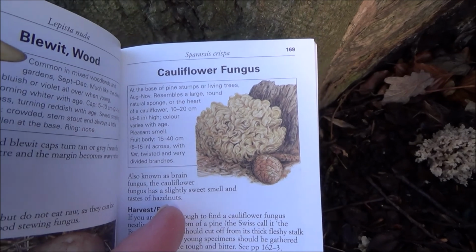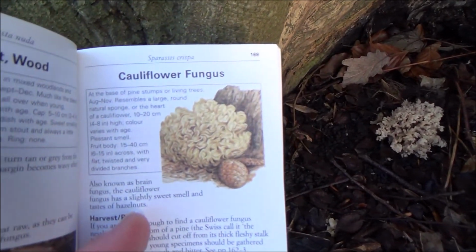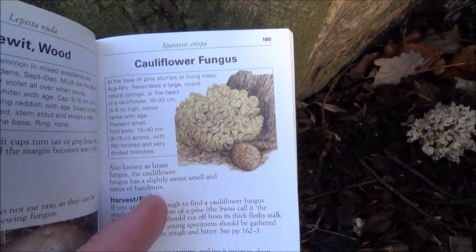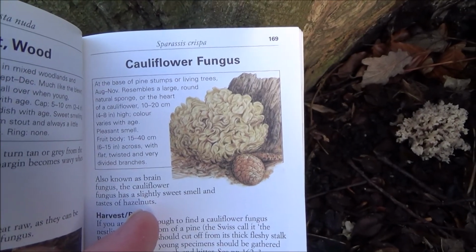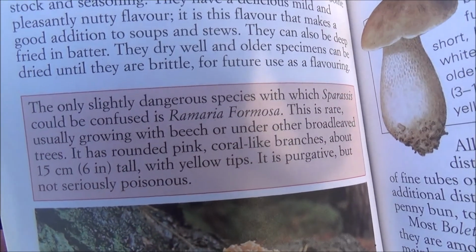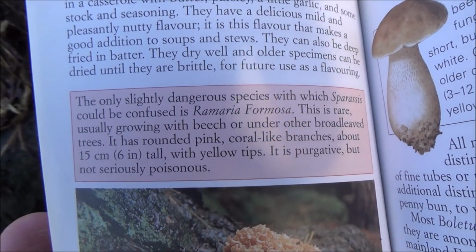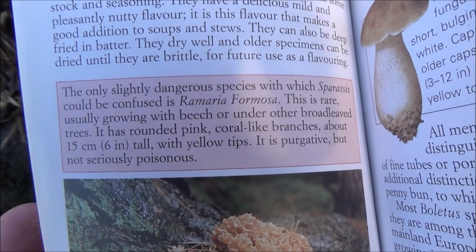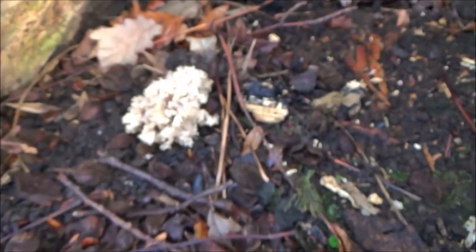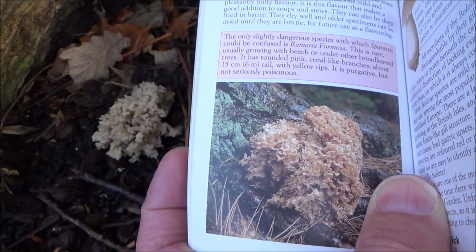Right, this is why research and having a book like this is so important. I've just found that fungus there, and you look in the book, and although it's not the right time of year, it does say August to November, there's a cauliflower fungus there, which is what I initially thought it was. So when you turn the page, it does say that the only slightly dangerous species would be this one. It's rare, usually growing with beech or under broadleaf trees. Now this is a beech tree. It's very similar to the picture, as you can see there.